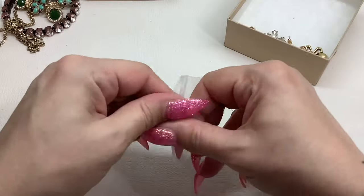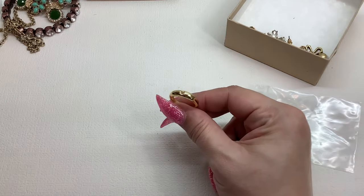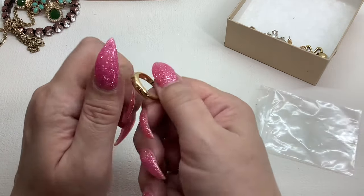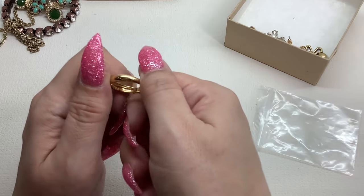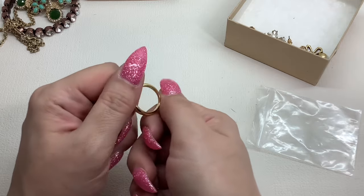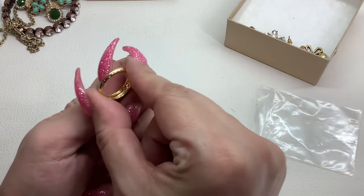We got a ring. I love getting rings. Rings are my favorite jewelry item. Oh, let me turn Pressy back on because that might be a diamond. That might be a diamond, or not, because I don't even see any markings, and I don't think that this is gold.